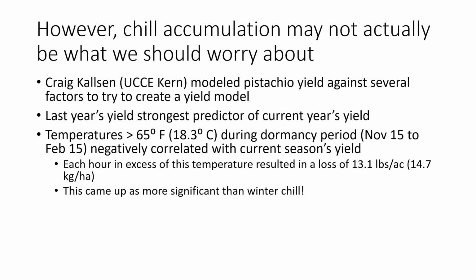But he also found that rather than winter chill, it was warm temperatures during the wintertime that were actually a stronger predictor of yield the following season. And in fact, they were a negative predictor. So what he's suggesting is we think even less about chill accumulation, we think more about heat during the wintertime. He'll be the first to say, don't take models literally. If you go and look up his model and use his equation, it's probably not going to be exactly right, but it's still a useful tool for us to think about how these temperatures might be affecting high chill requiring crops.